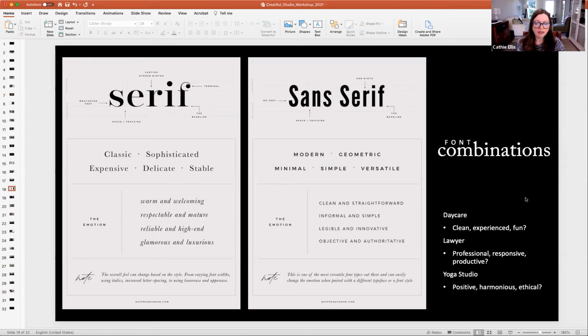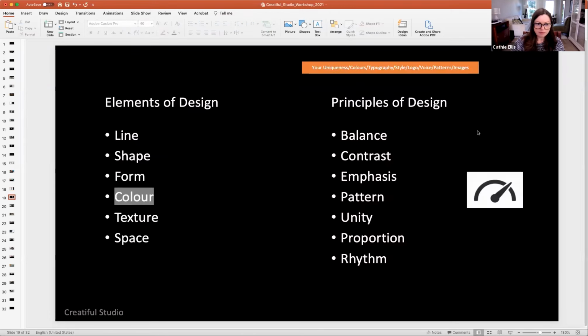And again, our daycare, our lawyer, and our yoga studio are going to choose entirely different fonts, different typefaces. So just knowing that people would choose them differently, don't leave it to chance. Make sure you know what you're saying with your choices in that regard. And of course, you can combine the fonts as well.